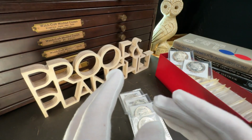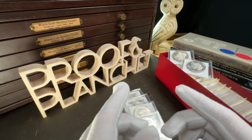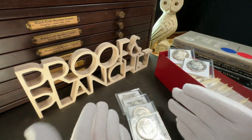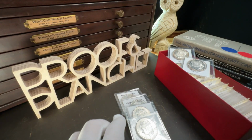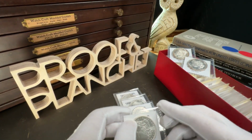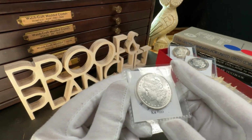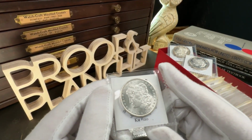I'm Proof, and today we're going to be looking at several Morgan silver dollars from the Western United States mints, Carson City, and San Francisco. I'm planning on submitting for grading from PCGS, but we'll talk a bit about each coin and the grades and designations I think they deserve.